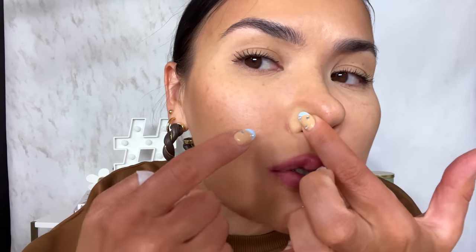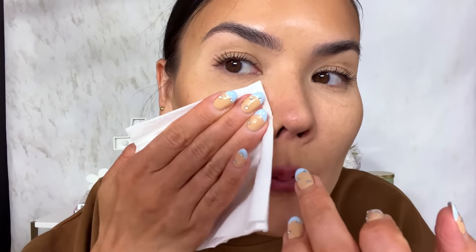Okay, obviously you can see there's a little bit of creasing, a normal amount of creasing around the nose, around the nostril folds. That happens to me with pretty much every single concealer, powder, or foundation. But after blotting, I mean, what texture? I am so close to the camera. And I think my reaction is very, very telling. Okay, let's blot this forehead.